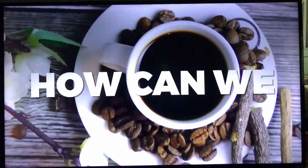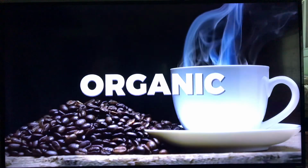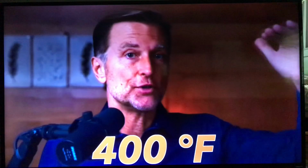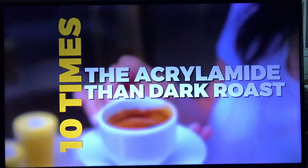Let's talk about this coffee for a second here, because how can we reduce the acrylamide in coffee because it's roasted? You can drink organic, dark roasted, or espresso coffee. That goes way up to 400 degrees Fahrenheit. Because when you get to those high heats, apparently it makes acrylamide very unstable and it goes away. When you light roast coffee, you have 10 times the acrylamide than dark roast.